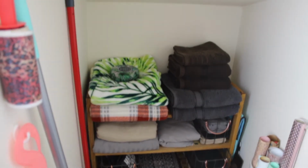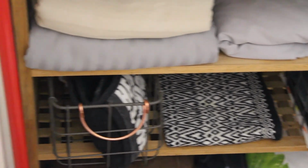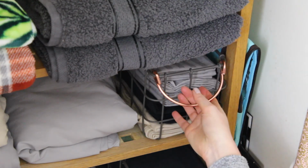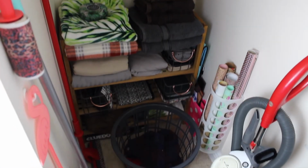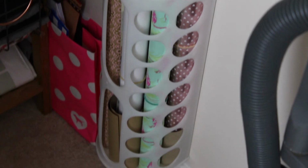I also use wire baskets to store smaller items on the shelves like tea towels and pillowcases. From IKEA I use these plastic bag holders for not only plastic bags but also wrapping paper. Then lastly I use these inexpensive plastic hooks on the walls for anything extra that could be hung instead.